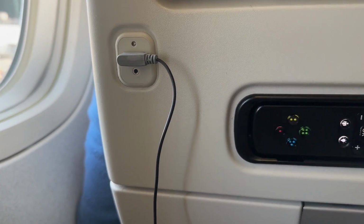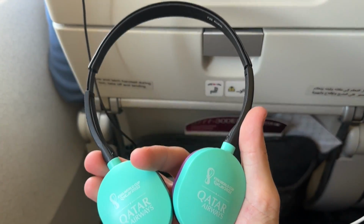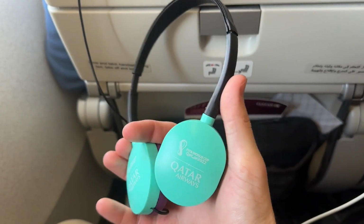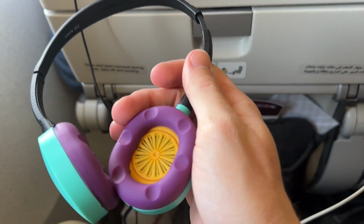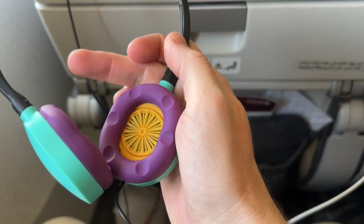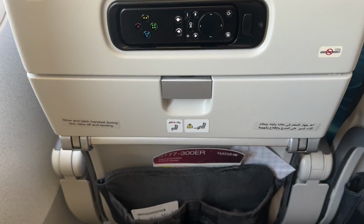Here you're looking at the Qatar Airways free headsets that they give out to the economy class passengers. And the quality audio-wise was fine, but it was not the most comfortable headset. You can see just kind of the rubber earmuffs, and in all honesty, they got a little painful on my ears, especially after waking up from a nap.